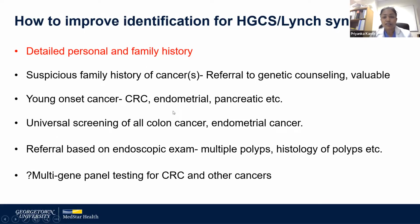Young onset cancer always triggers a flag. Universal screening should be standard, and it is standard at most places. Colon cancer and also endometrial cancer should be tested for Lynch. Then there is referral based on endoscopy exam. If you see unusual polyps, like bigger adenomas in young patients, does it mean something? We don't have great data in this area, but talking from the GI cancer syndrome perspective, if you see multiple polyps, then of course refer them for genetic counseling.